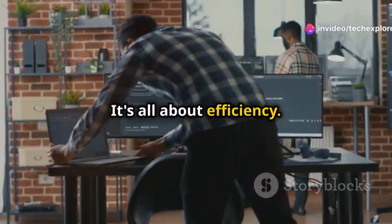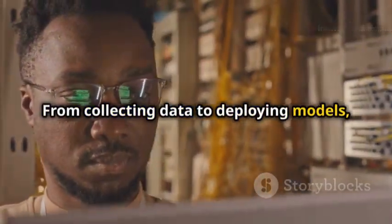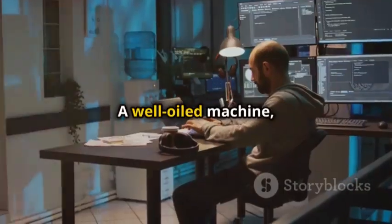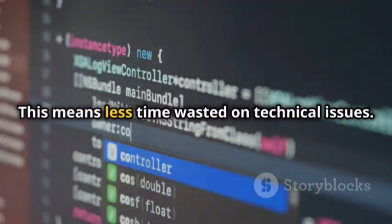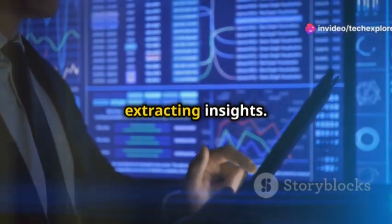It's all about efficiency. We want to streamline the process. From collecting data to deploying models, everything should flow smoothly. A well-oiled machine, if you will. This means less time wasted on technical issues. More time can then be dedicated to extracting insights.